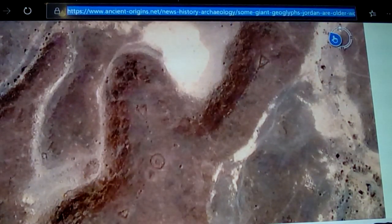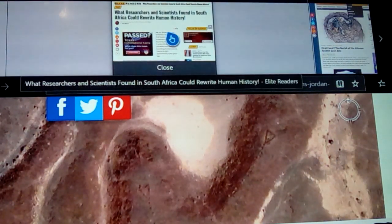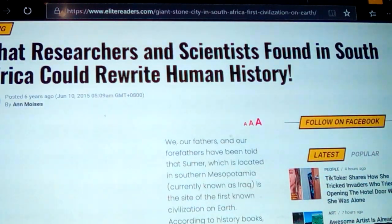There's the picture we were just at, so it locked on that. And we're just going to go to this page. So here's another ad that's come out, and it says, what research? Gosh, guys.